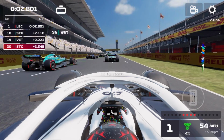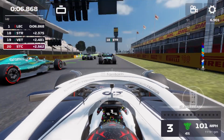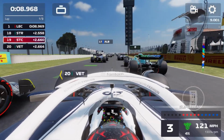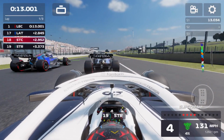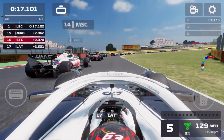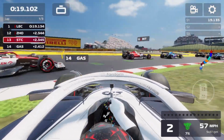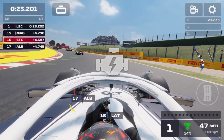And away we go for the Spanish Grand Prix. It's a decent start for us against the 2 Aston Martins as the slipstream icon now starts to activate. Let's get a good speed here as we make our way down towards turn 1. It's a roadblock and a half with these 2 Williams in front. Going down the inside here, trying to keep a clean turn 1. Bottas, Zhou Guanyu turns straight into us. There's a corner cut and a contact penalty for us.